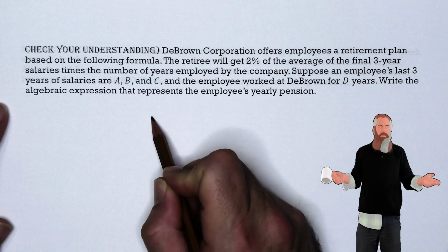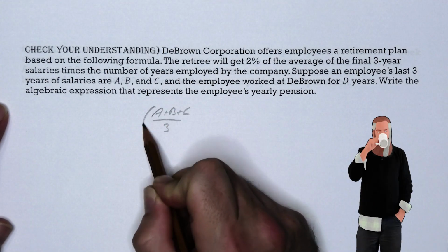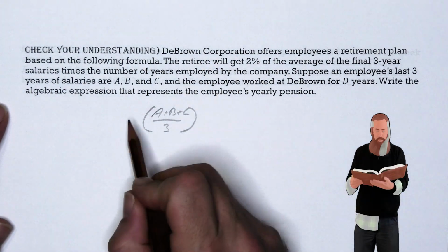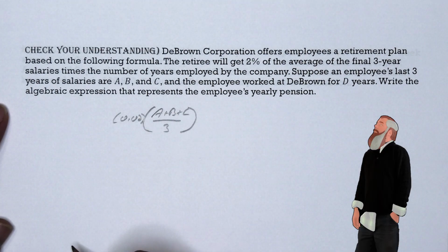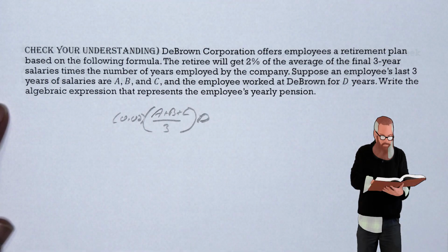Now, we know that we're going to have to find the average of A, B, and C, and that means we're taking all 3 of those and dividing by 3. Because it is a 2%, we're going to multiply that by 0.02. But we also multiply all of this by the number of years worked, which is D.